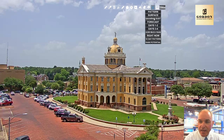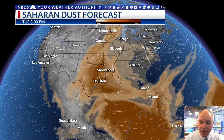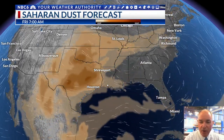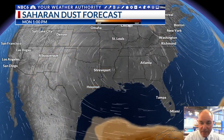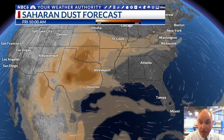Let's go ahead and take a look at the latest outlook from Futurecast on the Saharan dust. You can see it has increased a bit, and as we move forward in time, we will see it continue to hang around the Arklatex until we get to the end of the week and the weekend. There's going to be an upper level disturbance that'll kind of clean things out just a bit. That disturbance will also bring us our next chance for some rain.